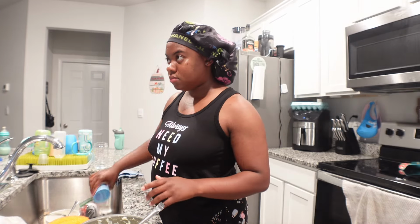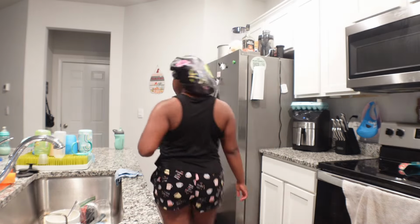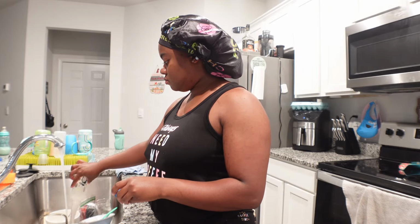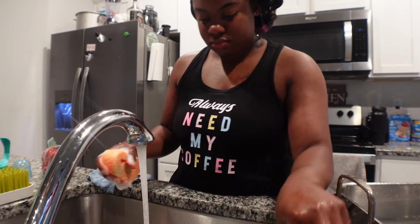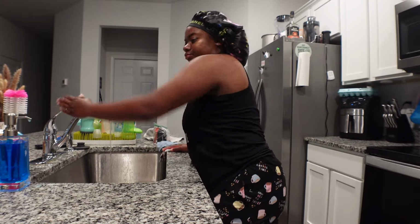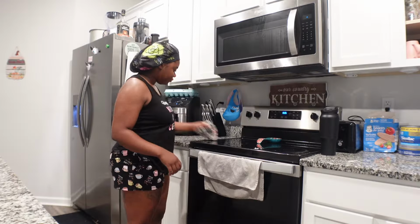Blake got her bottle. So basically, I'm just straightening up the living room right now. It's a little messy. Alright, y'all, so I'm done cooking.